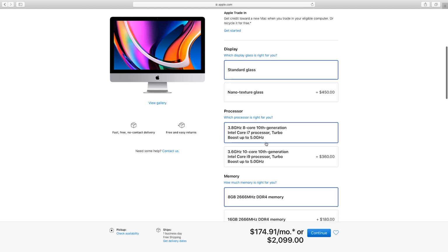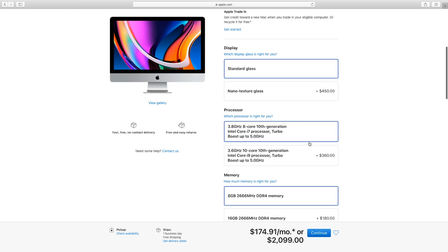You can upgrade the processor from the 3.8 gigahertz 8-core 10th generation Intel Core i7 processor to a 3.6 10-core 10th generation Intel Core i9 processor for $360 extra, but the turbo boost for both is 5.0 gigahertz, so I left mine to that basic one.